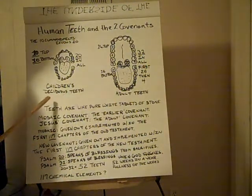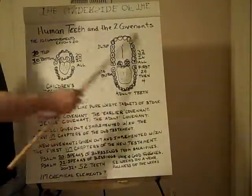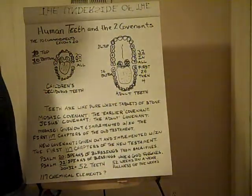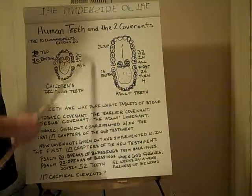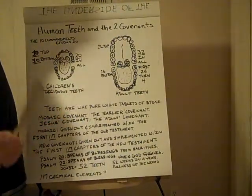Another interesting thing is, God decided to give us 20 teeth at first, and then later 32. Well, that adds up to 52. And 52 is a number of fullness, the fullness of the week. There's a phrase, the acceptable year of the Lord, you know, when great things will happen. Well, God just happened to match that sense of fullness and completion in His design for our teeth.